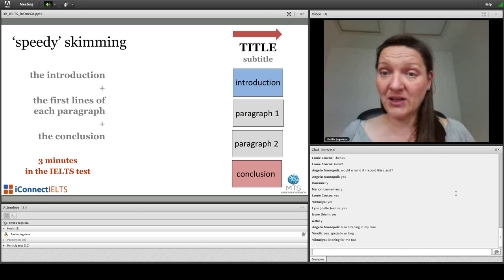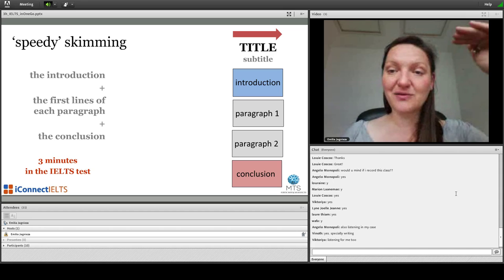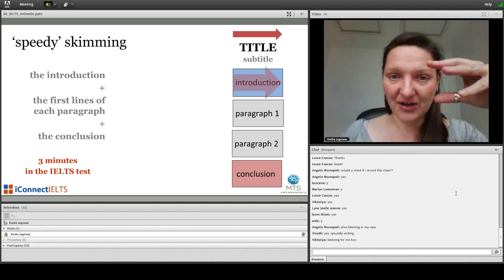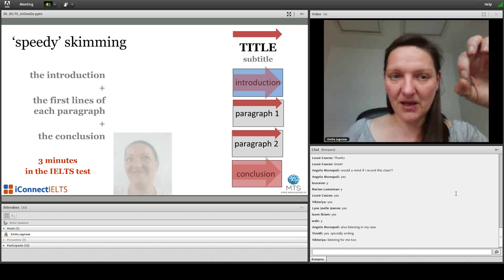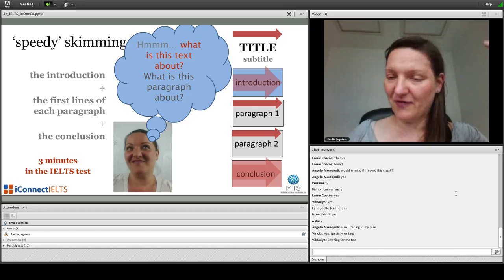So when you skim, you move your eyes, you glide your eyes through the text from left to right, and you start with the title. If you're lucky to have one, subtitle, then the whole of introduction, and then the first line of each paragraph, and then the conclusion. So as you do that, you ask yourself just 1 question. What is this text about? Or what is this paragraph about?